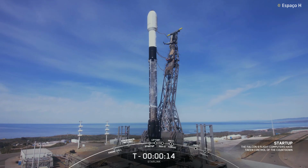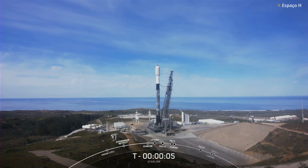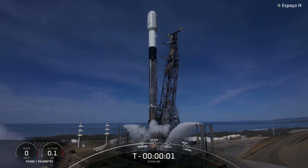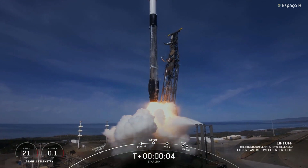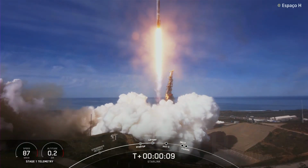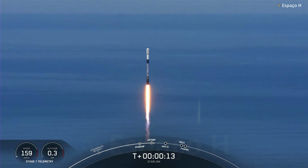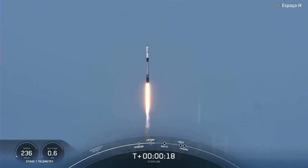15 seconds. 10, 9, 8, 7, 6, 5, 4, 3, 2, 1. Engines full power and liftoff of Starlink Group 2-5. Go Falcon, go Starlink. Vehicles pitching downrange. M1D chamber pressure is nominal.